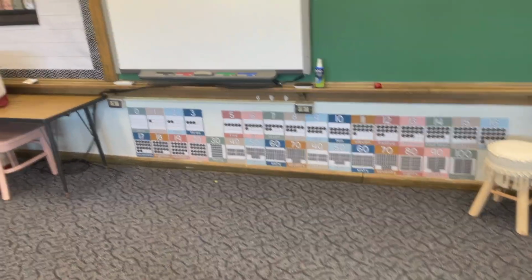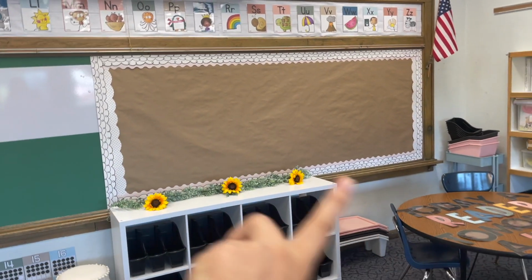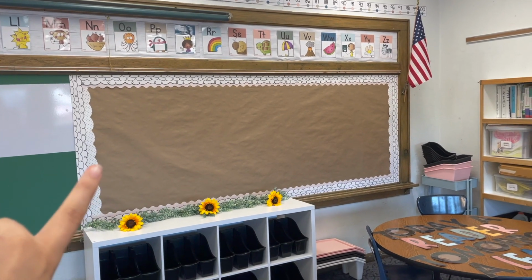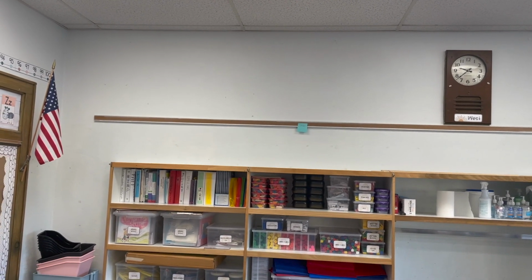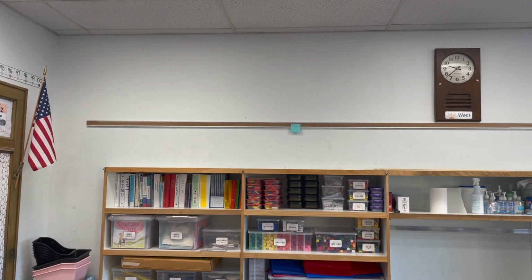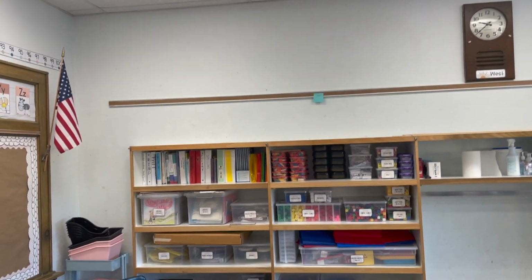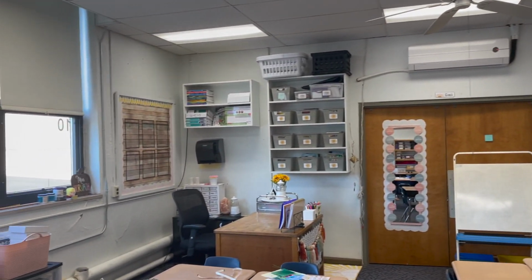If you're noticing a common theme here, a lot of this stuff is done. I just have a couple of things that I need to get printed, like this over here. I have a few things in my TPT store of my word wall that I have not decided which ones I want to get, but I still need to print those. And then up here, I'm still trying to figure out sound wall, what I want to do. If I want to do Vowel Valley or if I want to just do sounds and stuff. I haven't decided. So that's another thing up there. I still need to do my holiday books. That's on the agenda. But yeah, everything else is looking pretty good.